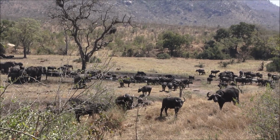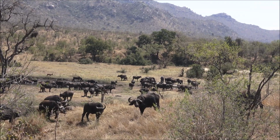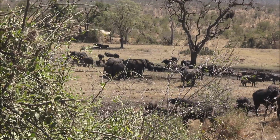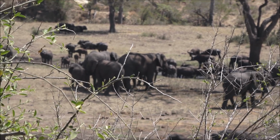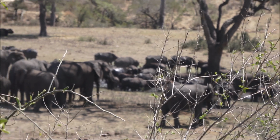This is the dam, 4 kilometers outside of Berg. And the elephant are not doing much because it is almost 40 degrees Celsius. Buffalo getting up the water.